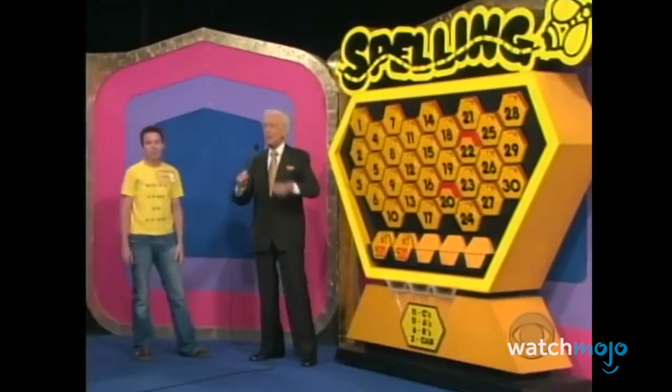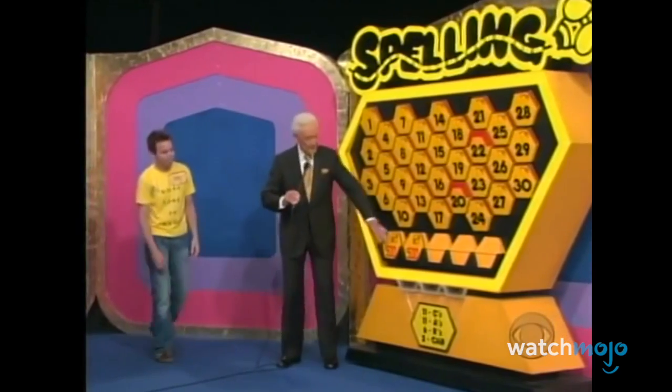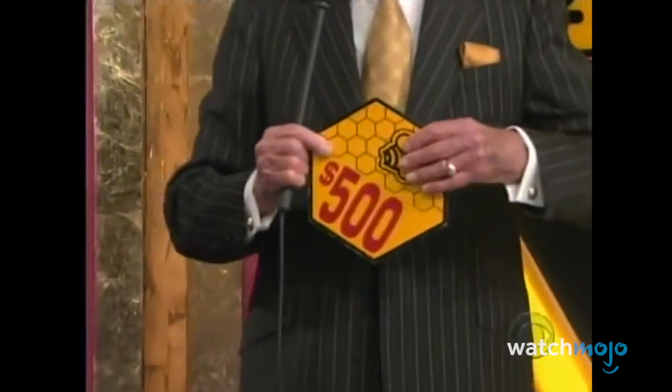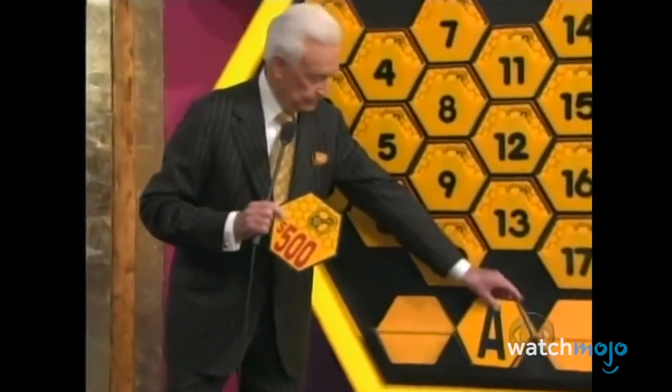But there's also the temptation to ditch the big prize and pocket some cash. While the game hasn't changed much since 1988, the value of each unturned card went from $500 to $1,000 to $5,000 during special weeks after Drew Carey took over hosting duties from Bob Barker.